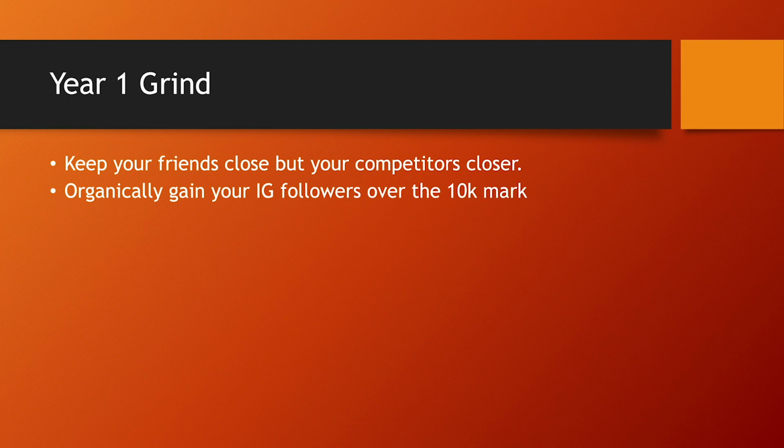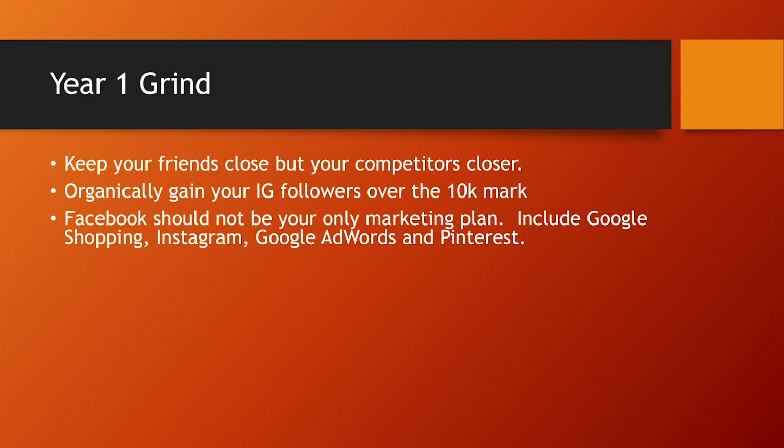okay? Facebook should not be your only marketing plan or any just one plan. You should include Google Shopping, Instagram, Google AdWords, and Pinterest. So Google Shopping, Google is king, right? People do searches, they shop, if you want to shop about anything, lipsticks or whatever, you see this little grid up at the top, which shows that so-and-so is selling this for this price.